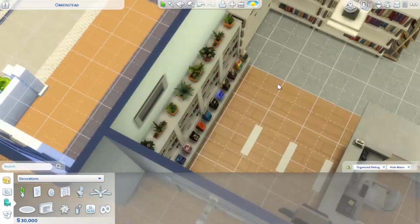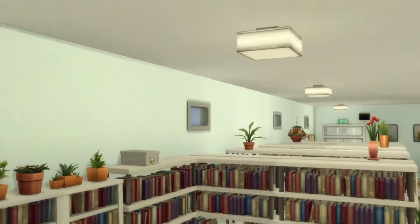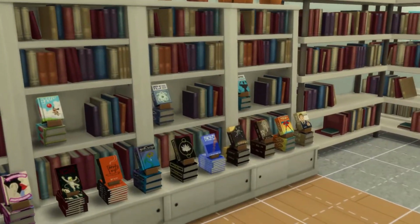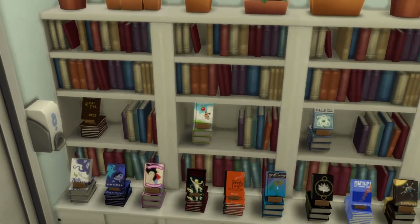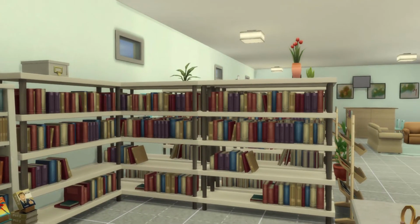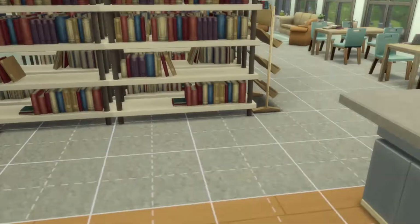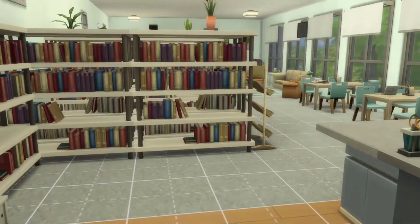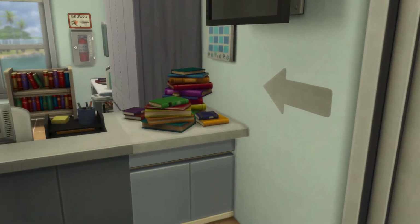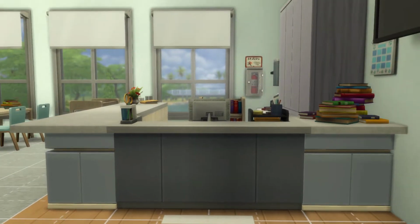So when you go in the door, we're gonna go into camera mode for this because it looks so good. When you go in the door, you've got this little setting, lots of plants. My high school didn't have that many plants, but I just said they belonged in a library. They really brightened it up. To your right, you have the circulation desk, or whatever you want to call it, where the librarians and the library techs would sign in and sign out books.